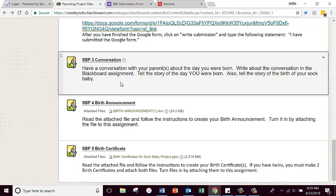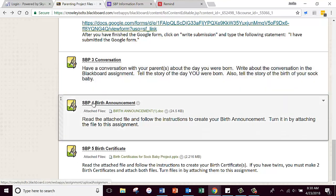And then you're going to have to make up the story of the birth of your sock baby. This one you cannot do until you actually get your sock baby, so I wouldn't do that one today. It's due by Friday. I gave you time to sit down and talk to your parents. All right. Sock baby project number 4, the birth announcement. It says, read the attached file and follow the instructions to create your birth announcement. Turn it in by attaching the file to this assignment.